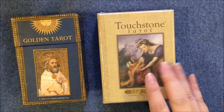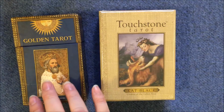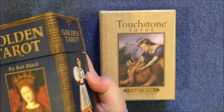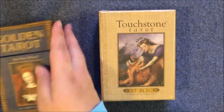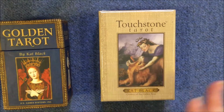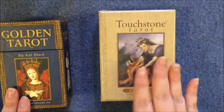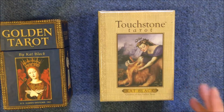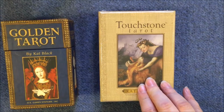So this video is going to be an unboxing of that deck, as well as a comparison, to a certain degree, to her Golden Tarot, which is readily available and published by US Games. So we can see if there's any significant differences. I know there is different artwork, but if you got the Golden Tarot, is the Touchstone not really necessary, or are they significantly different enough to warrant searching for this one?